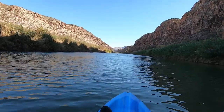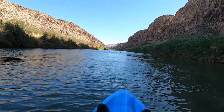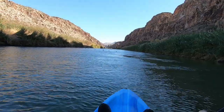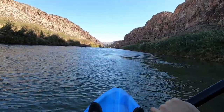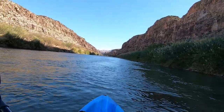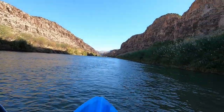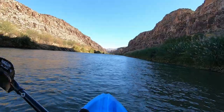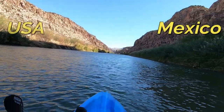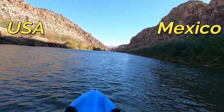So we're just now really getting into the Colorado Canyon, as you can see, straight ahead. It looks gorgeous up through there. The current here is not particularly strong most of the year. Really only if you're here during a flood is this potentially dangerous. So far the rapids are what I would call category one type stuff. Not too bad.